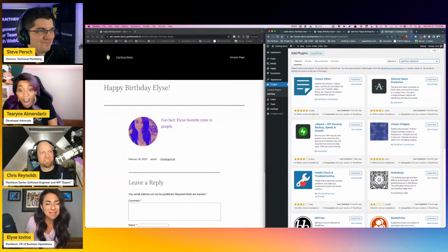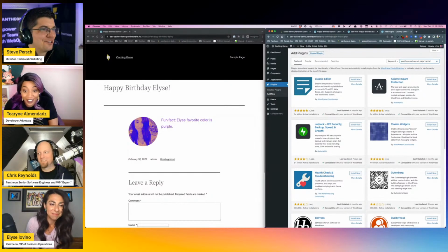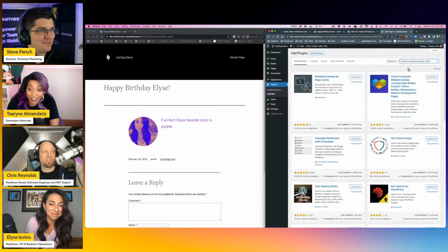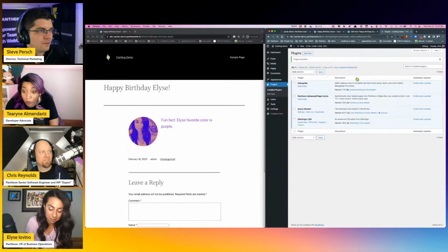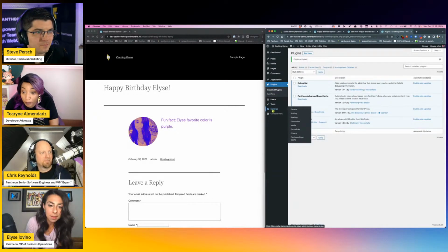WordPress plugins. I think you probably could just search for Pantheon, and it would probably be the top one. Pantheon Advanced Page Cache. There we have it, our own plugin.